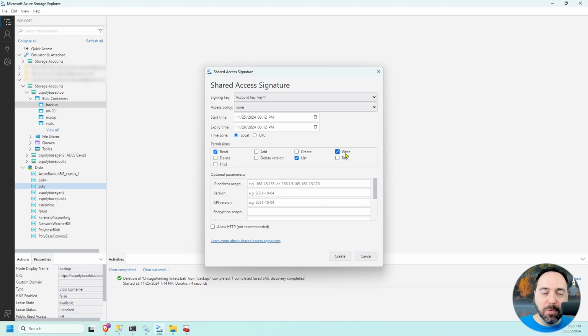But write will cover both of these scenarios. Read allows us to retrieve data for a given blob, and list allows us to retrieve information on what blobs exist in a container. We do not need the delete permission, as write will allow us to overwrite files with the same name should we wish to do so.